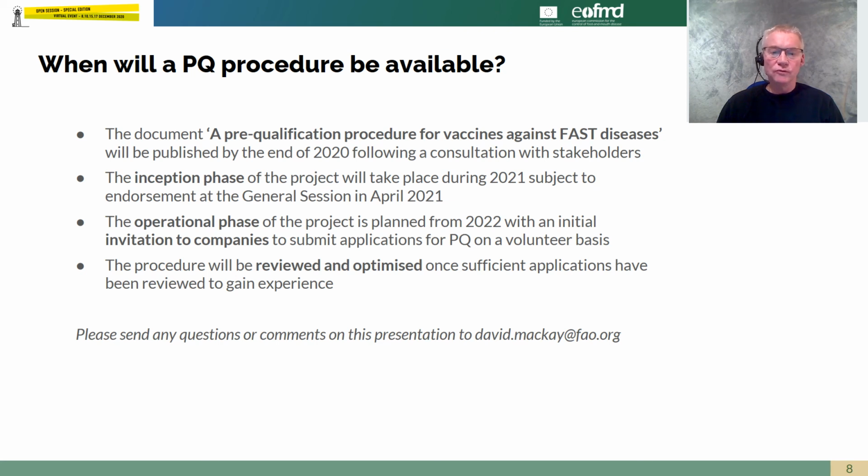The operational phase of the project is planned from 2022 and will start with an initial invitation to companies to submit applications for PQ on a volunteer basis. After a sufficient period to gain experience from both the perspective of applicants and the EU FMD has been gained, the procedure will be reviewed and optimised, and at that stage, extension to other fast diseases will be considered.